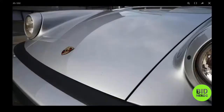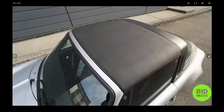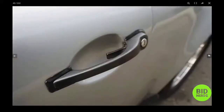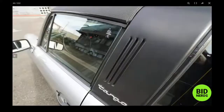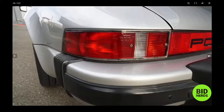Silver over black car, no nonsense, no stories, just an honest-to-goodness SC Targa with decent low miles. I don't think those are the sport seats. Paul, correct me if I'm wrong. That's the standard seat, right? Yeah, those are just the regular seats. So there you go. COA is included. All the books are present. Very nice car, very nice condition. And we've seen SCs trending in the right direction. They're moving up in the market. So Paul, take it away.